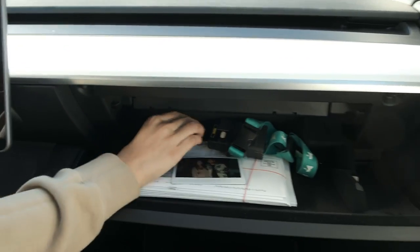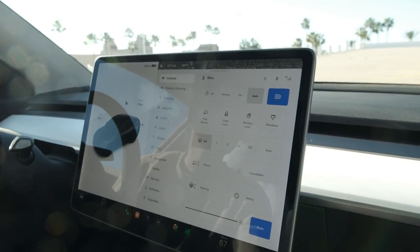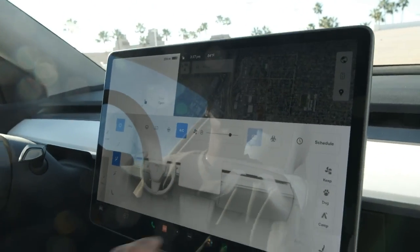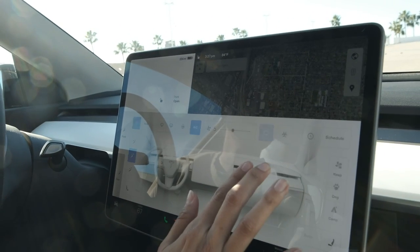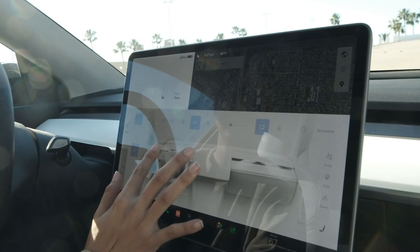Oh, and we have a crystal here too. It's supposed to be for protection. Oh, this is super cool. You're wondering maybe, how do you control the air for the aircon or the AC? You basically do this, and if it's not hitting you the right way, you can just move the vent around with your fingers, like so.